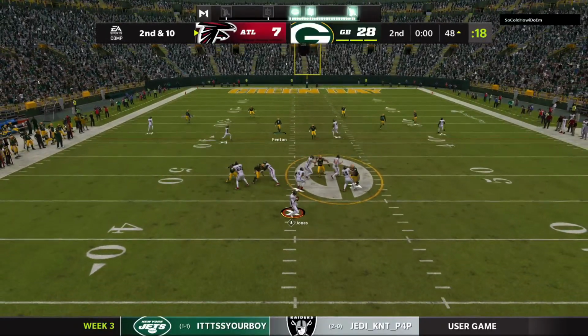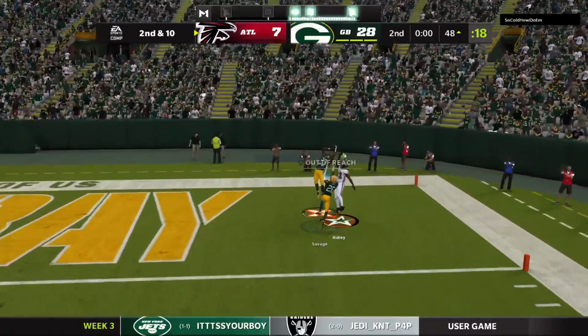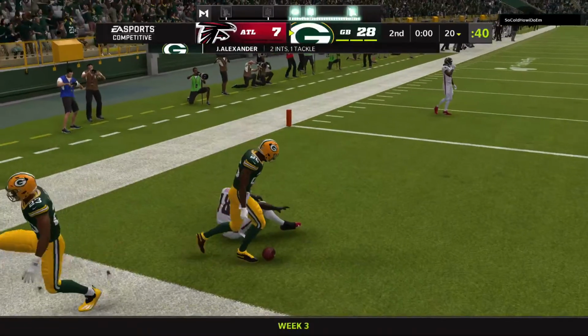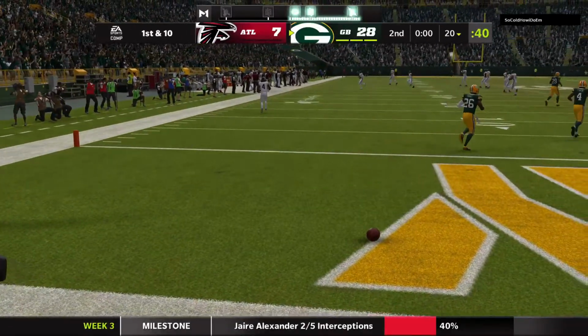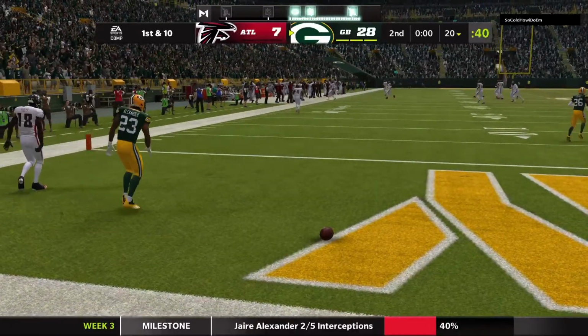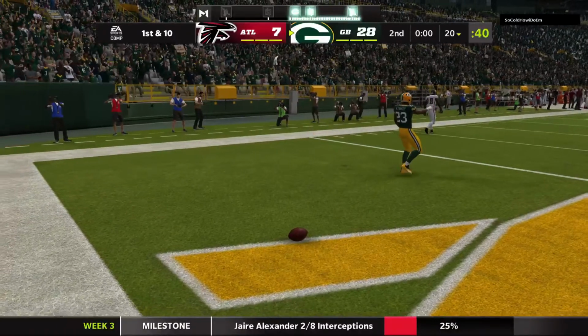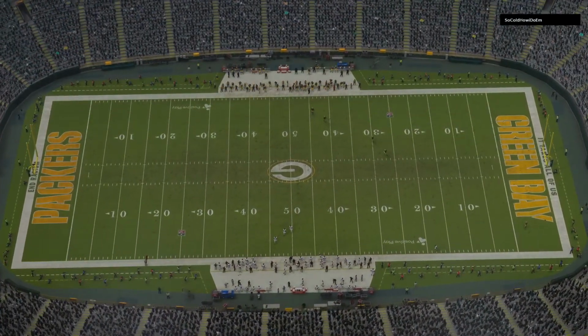Now Jones, a final shot before break. He's going to take a shot at the end zone. Why not? And this is going to be intercepted. Picked up by Alexander. And he will be brought down. And that will be the final play of this first half. So we reach halftime in what's been a fairly one-sided game so far.